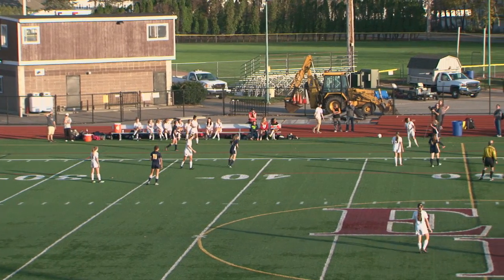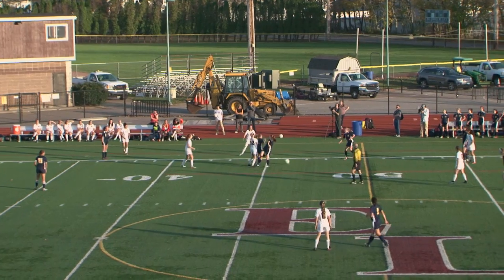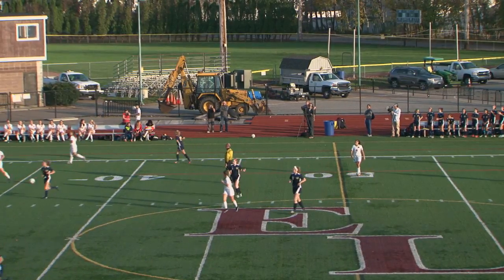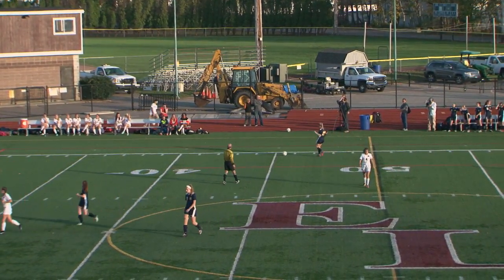Yeah, Casey just had a great ball. Casey Carlson's the one who played that long diagonal ball over the top. And we'll get a whistle. It'll be Woodstock ball. They'll have a kick from the 45-yard line. They're sending everybody back deep now.